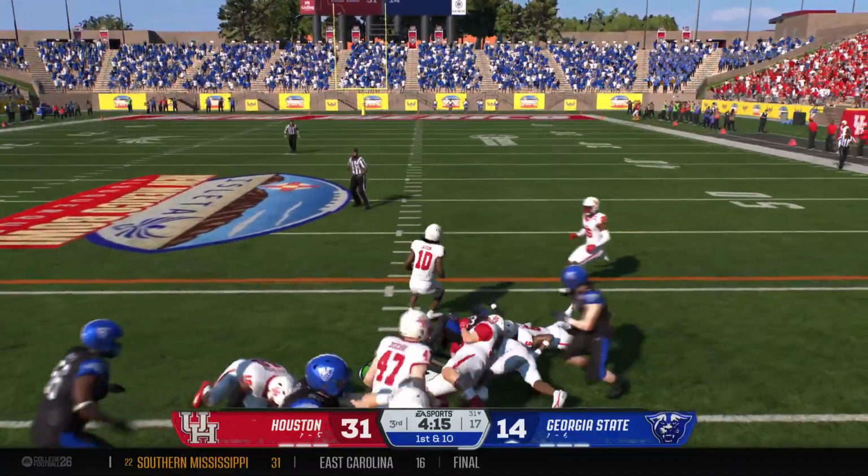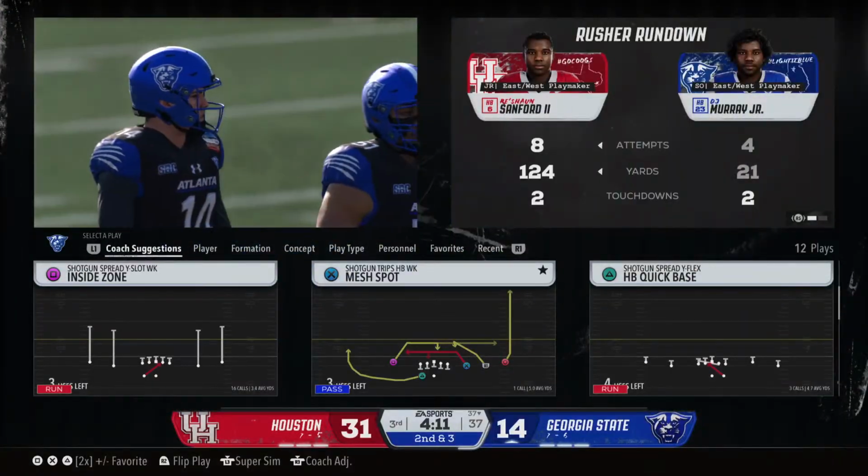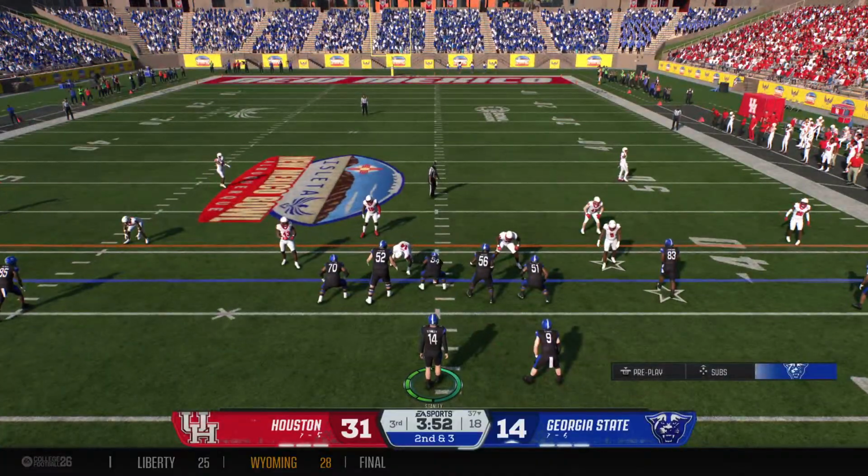I'll tell you what, let's give the defender some credit here. I think Reese, he just wanted the ball more. He did a great job in coverage, watching the QB, anticipating the receiver on his break. He went up and plugged it.